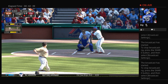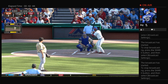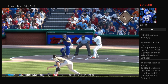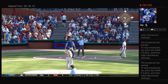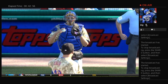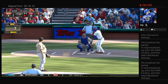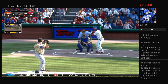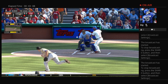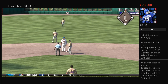The 1-0 pitch. And he gets a piece here as this ball is fouled away. And they pitch out here, but nothing's going on. Get the runner to second. Runner goes for second. Pitch inside. The throw. Not in time. He's in there at second.